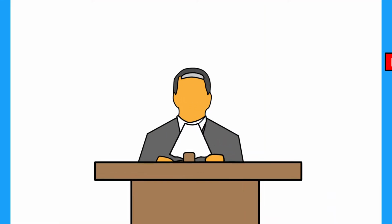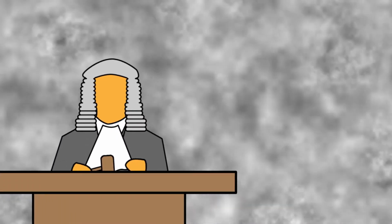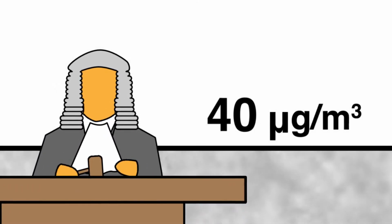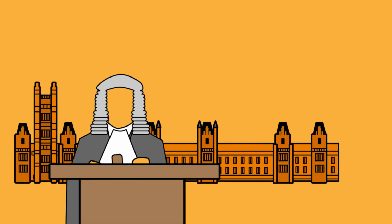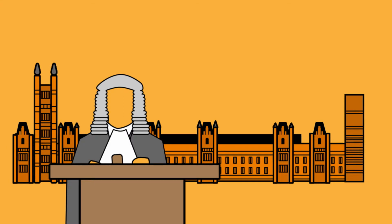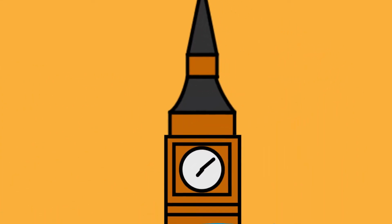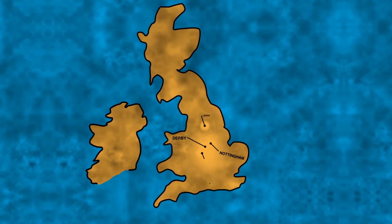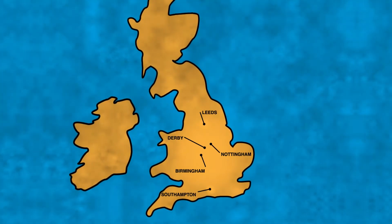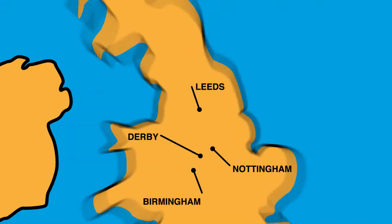You might be aware that UK legislation sets out to reduce concentrations of NO2 below 40 micrograms per metre cubed by 2020. You may know that the UK government is working to fulfil legal obligations to achieve nitrogen dioxide limit values in the EU Ambient Air Quality Directive by creating clean air zones in our cities and encouraging innovative solutions, many of which won't be active until 2020.